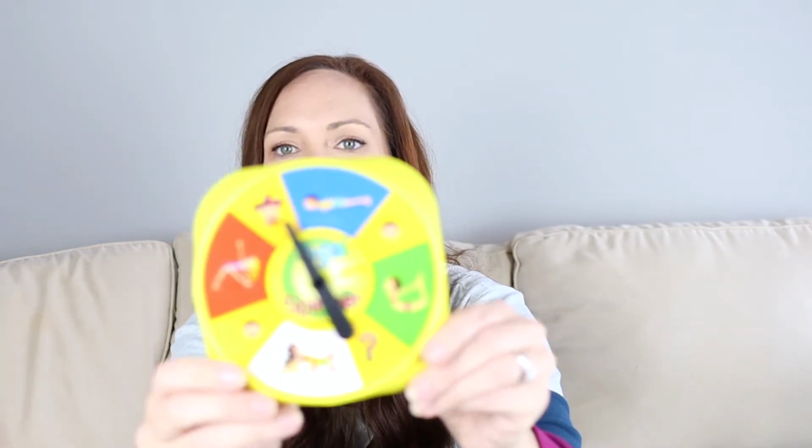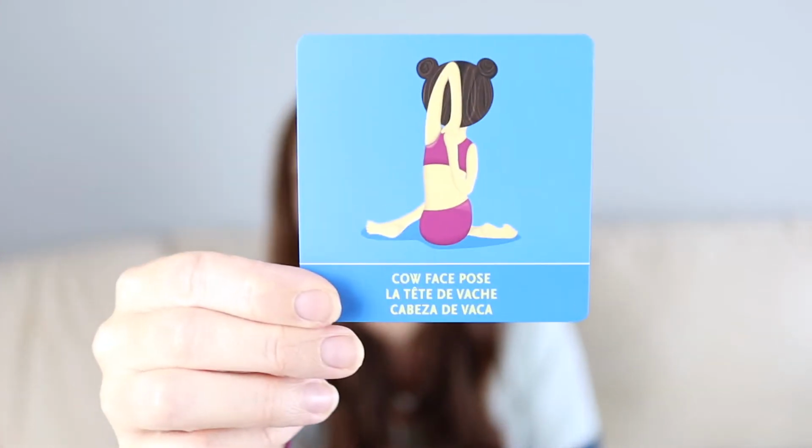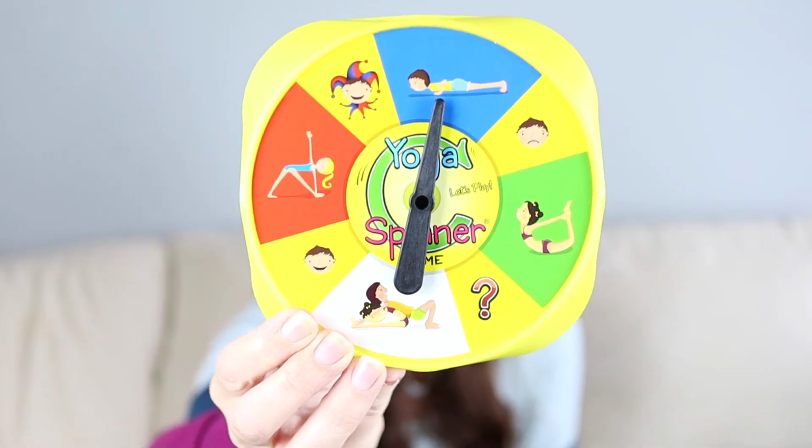But basically, it's a spinner, as you can see. So they take turns spinning it, and there's different colors. Those colors correspond with these cards that they lay out. And when they land on it, they have to do this. So it's little positions that they do. And some of them are cooperative, so it's like team poses. And it's just a really neat idea. It gets them up, it gets them moving. It's still a game, and it's fun. And I mean, just how cute is this? And there's 54 yoga pose cards.